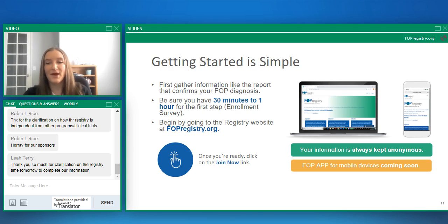Okay, getting started. Now that you know why the registry is so important, we can go over how you can get started. First, you'll go to fopregistry.org and click the Join Now link. Here you'll go through the steps to create your account. Once you have created your account, you're ready to begin the enrollment survey. This enrollment survey is lengthier than the follow-up surveys, as it asks questions about your diagnosis and also asks for a report that confirms your FOP diagnosis.